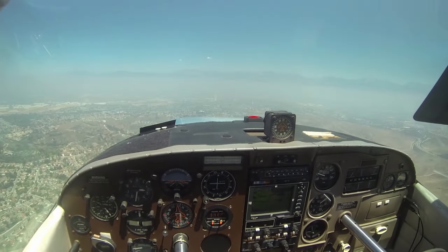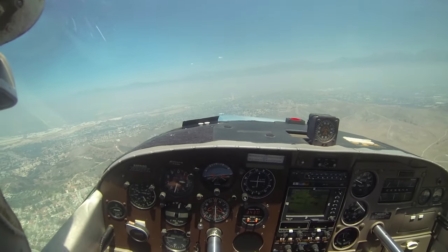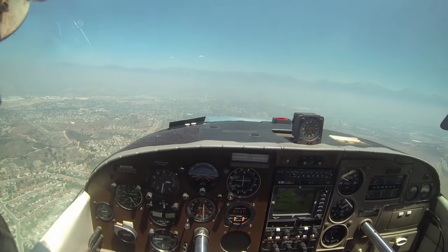Do the winds pick up or something? Seems like it, doesn't it? Well, they did say that there was going to be turbulence below 12000.